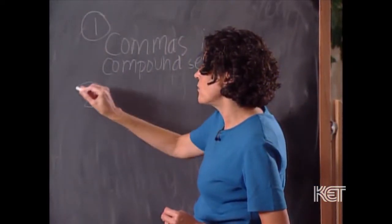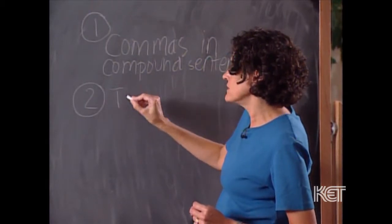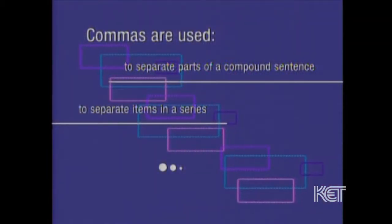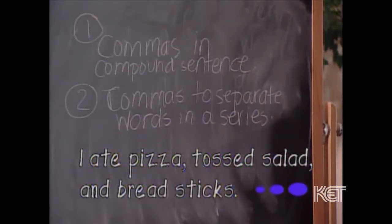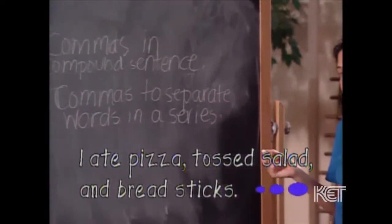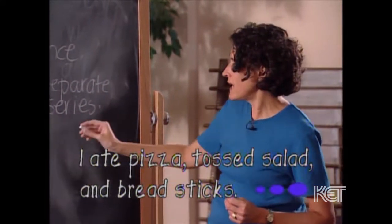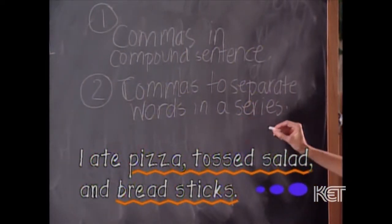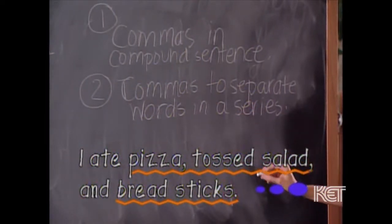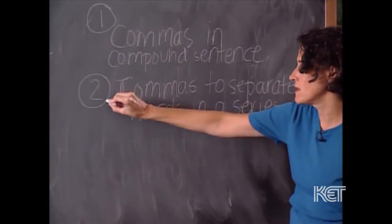The second basic way to use a comma is to separate words in a series. I ate pizza, tossed salad, and breadsticks. So here we have a group of three items: the pizza, the tossed salad, and the breadsticks. And to indicate that there are three separate items, I put commas in between each of those. That's your second basic use of the comma.